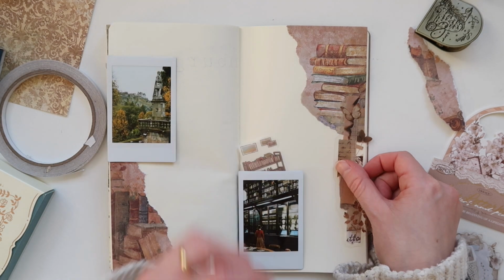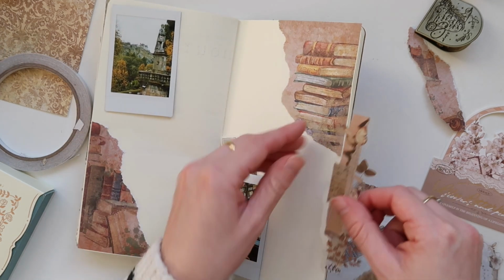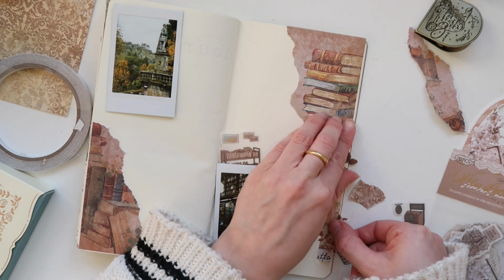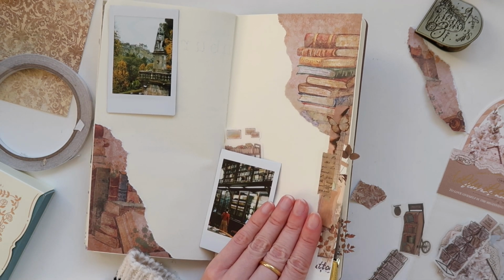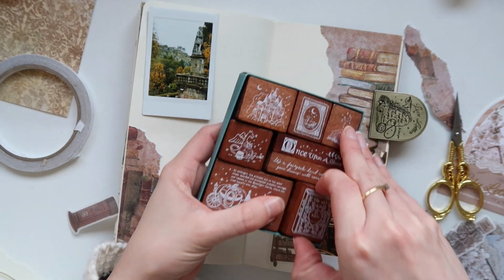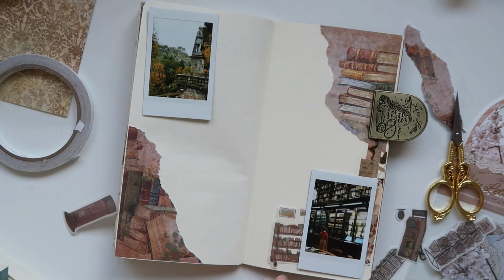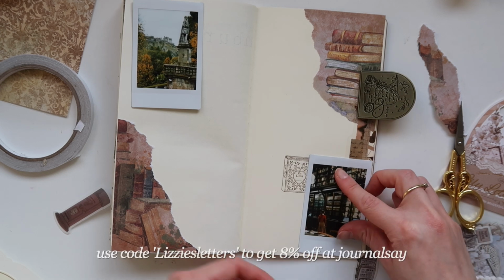Because I was doing lots of things about books, I obviously used this vintage paper which had these old book stacks on. And then I'm also using the sticker on the right hand side, which is a collaged piece from my recent Journal Say haul, and I got them in every single colour. I will link the product below, and if you want to get them, you can also use my discount code, which is an affiliate one, but it gets you 8% off.